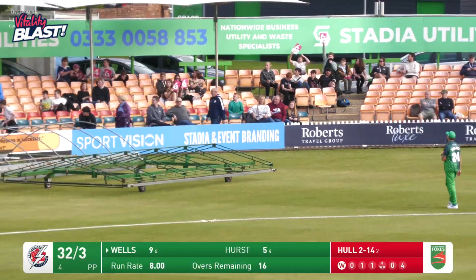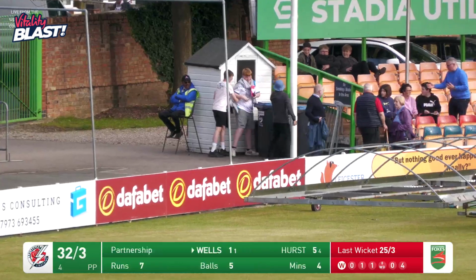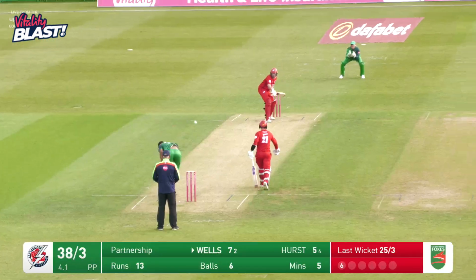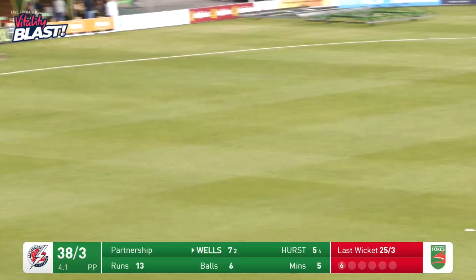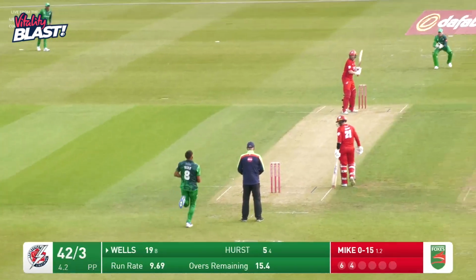Out there at deep backward square leg now, and maybe being hypercritical, the fielder out there had come off the boundary rope. The back ten ones are so difficult to judge though as a fielder. As Mike is in, and there's a different shot this time, and a slightly different result. Going to have to tighten things up for the remainder of the over.